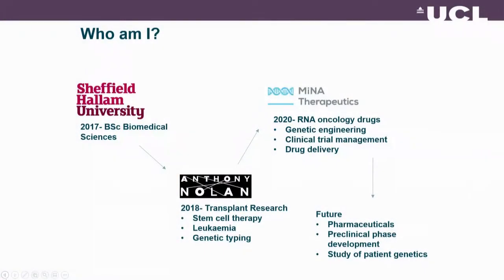So just a quick whistle-stop tour of my CV. After graduating from Sheffield Hallam University with a BSc in Biomedical Science, I moved on to a charity called Anthony Nolan, where I worked as a research assistant in transplant research, specifically in the use of stem cell transplant in blood cancer patients. So a lot of gene sequencing results, a lot of stem cell biology, basically to try and regenerate the bone marrow.